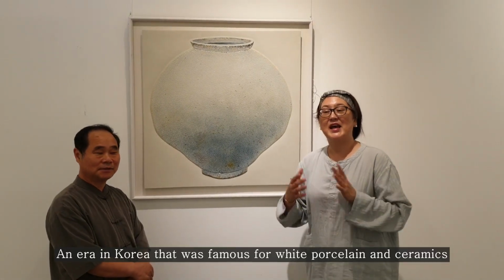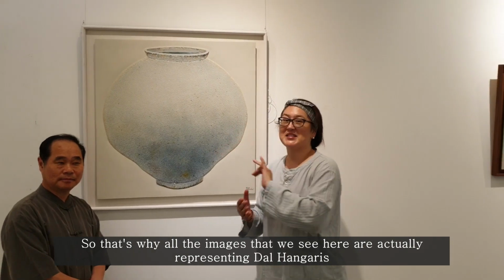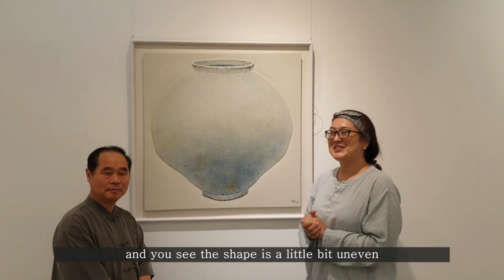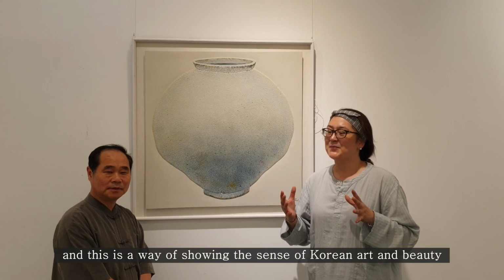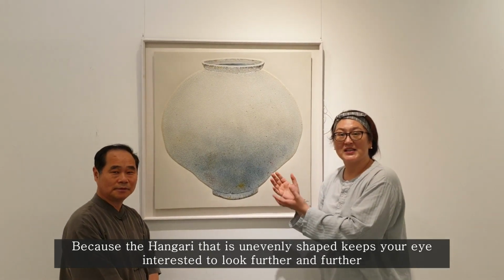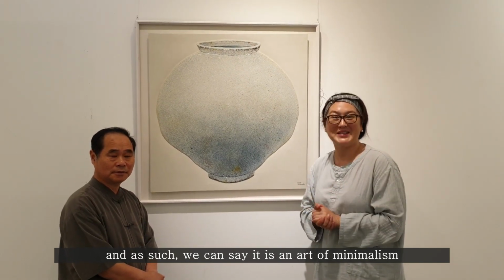Baekje, an era in Korea that was famous for white porcelain and ceramics. So that's why all the images that we see here are actually representing white dalhangaris, and you see the shape is a little bit uneven, and this is a way of showing the sense of Korean art and beauty, because the hangari that is unevenly shaped keeps your eye interested to look further and further, and as such we can say it is an art of minimalism.